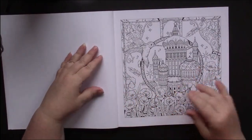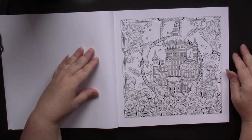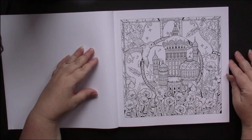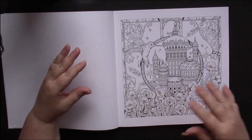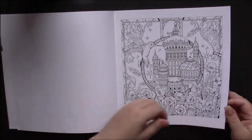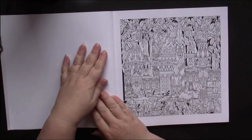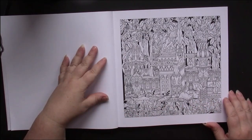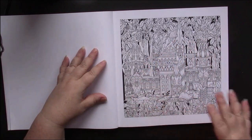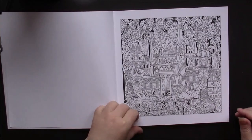Okay, so now this one's within a circle. So we have our kind of like East Indian type of palace there, and it's within a framework of florals. Okay, so we're getting a lot of nature in here. This one is obviously an overgrown palace with the trees coming out of it, and the mushrooms and everything in the front.